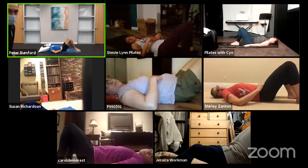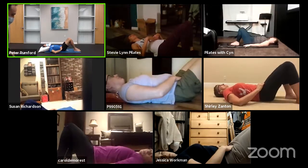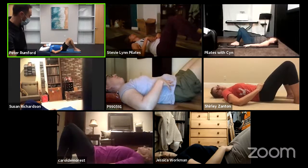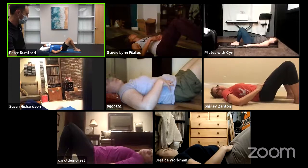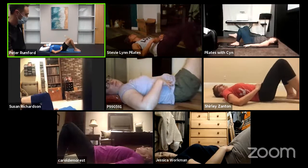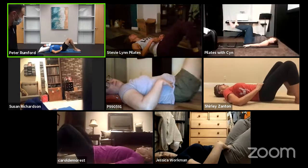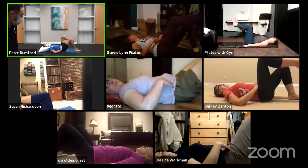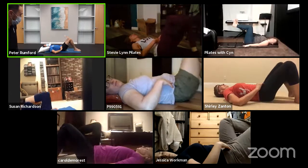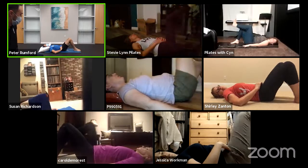Everybody, quick 30-second reassessment. Find that position. Good. Where's your back at? Feel underneath. Okay. So now maintaining that, Pete is just going to lift up one foot and down. Good. Now the other foot and down. Keeping that back nice and flat on the ground, not arching at all. Good. And now he's going to alternate back and forth. Good. Nice.